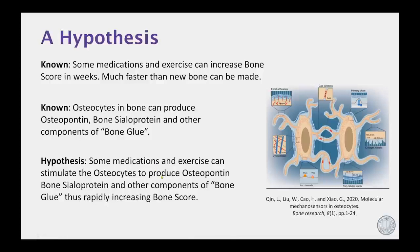So my hypothesis is some medications and exercise can stimulate the osteocytes to produce osteopontin, bone sialoprotein, and other components of bone glue, thus rapidly increasing bone score. So this is a way that bone could be made greater in strength without adding new bone, that the body could increase the strength of the bone you already have if the osteocytes could be stimulated to make more bone glue.